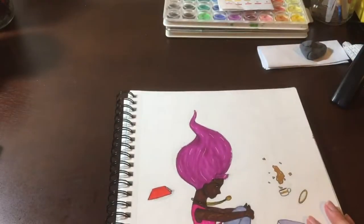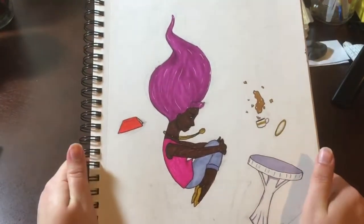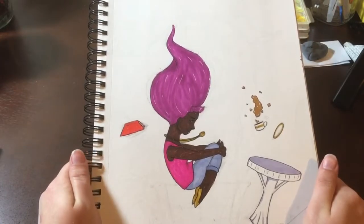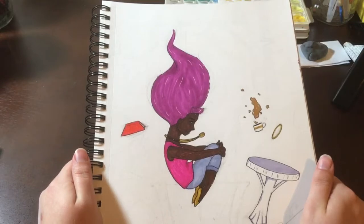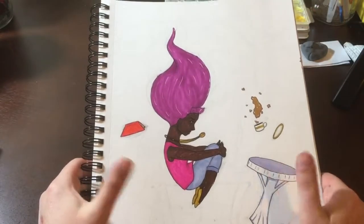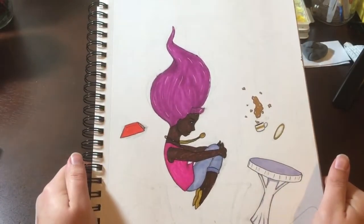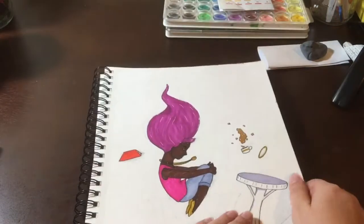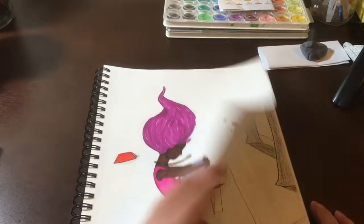Got another character over here. Now, the coloring is slightly crazy, and that's honestly because I let my 4-year-old cousin pick the colors. She just really wanted to color something, so I just picked the one drawing. It didn't really matter how it got colored. So, yeah, this is the outcome. I think she was very inspired by Trolls.